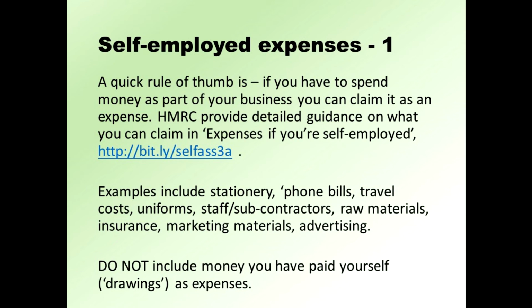There are, though, a few things that you can't claim as an expense, and the most obvious one is what you've paid yourself. Sometimes, for the self-employed, it's referred to as drawings. So you need to keep the money that you've paid yourself out of the expenses list. Some other things that don't count are if you've bought business premises, traveling to an office if that's your normal place of work. Thinking of traveling, you can't claim for fines. So if you do get caught for speeding, I'm sorry, but the fine can't be paid as a business expense.